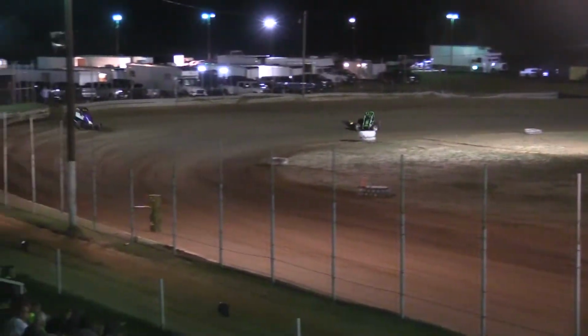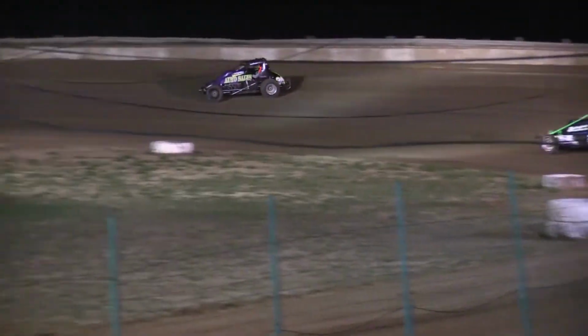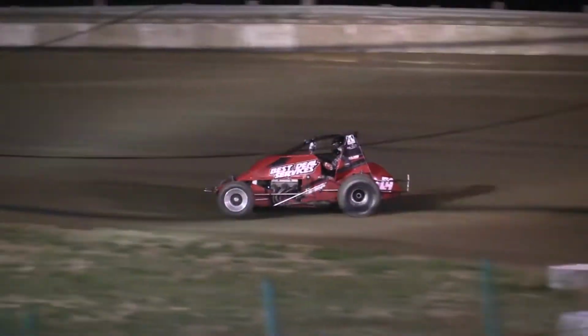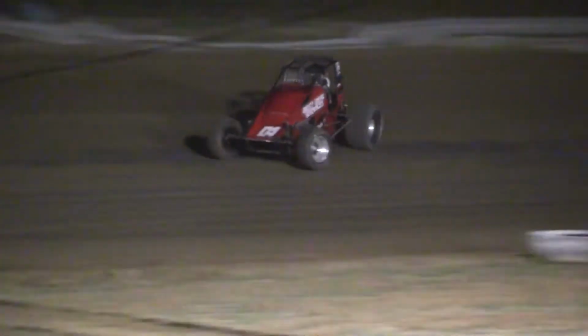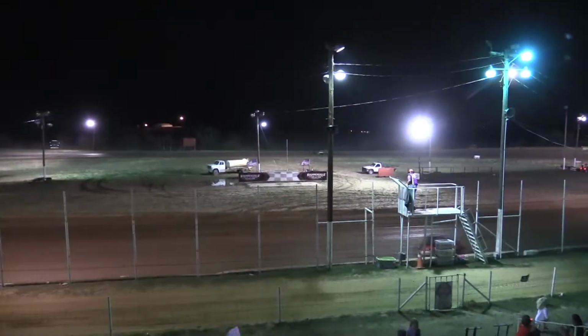Kyle Jones is putting on a clinic. We got 2 laps to go. Jones rolling into turn 1. He's got a straightaway lead on second place, as the number 24H is chipping away at second place. As Jones comes out of turn 4, taking the white flag, 1 to go. Down the back straightaway one final time as he makes his way into 3, coming off of 4. Kyle Jones.